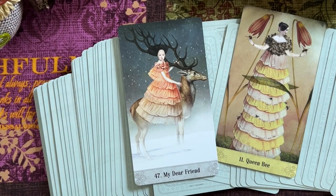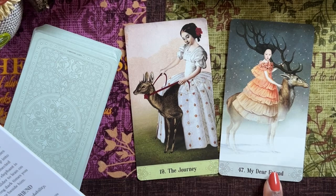If you recall the card, The Journey, you may recognize a similar scene here with the woman riding a deer. Oh, should we pull out The Journey? Let's pull out The Journey. Hang on, let me find it. Okay, here's The Journey, and this is the one I'm reading now.